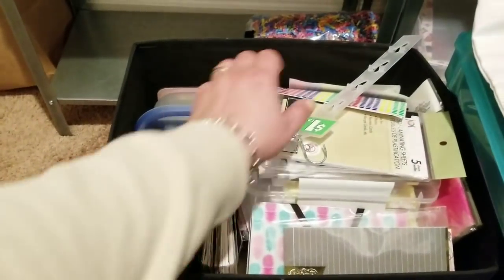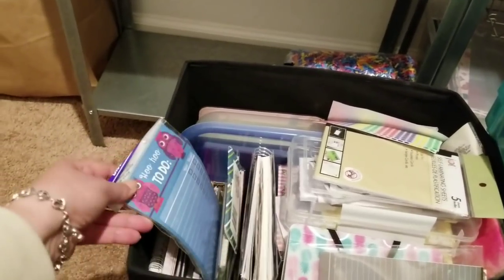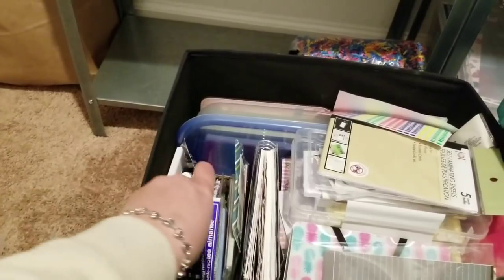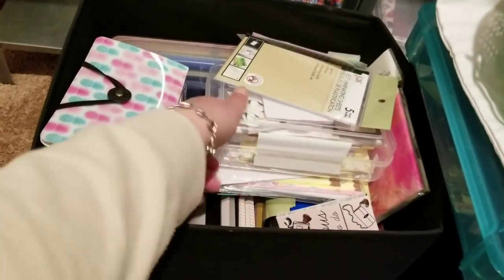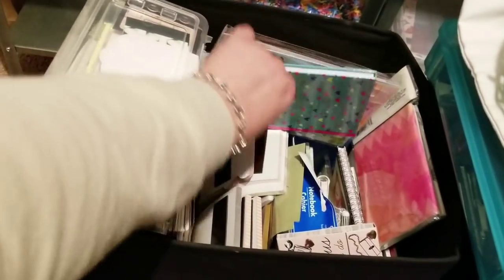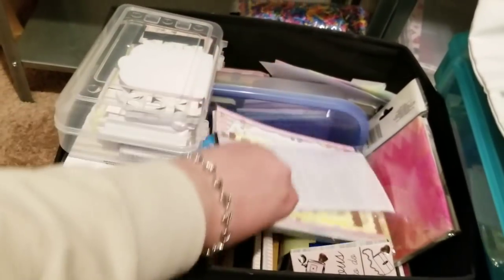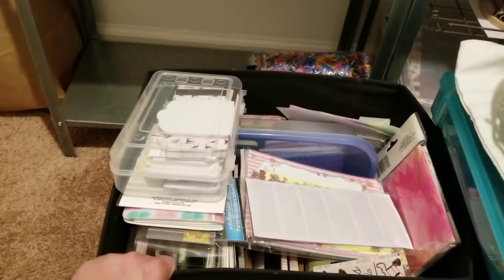Oh my God, who is with me? Who goes and buys all of those things and never uses them? Who does that? I do that. This I got from somebody. I did not buy it, but yeah, I bought all the other little notebooks and I do not use them. I just keep them. You know, I decided I am a collector of pretty things.